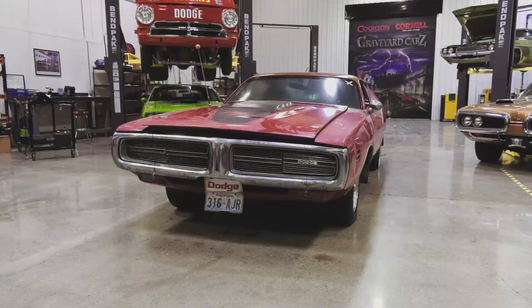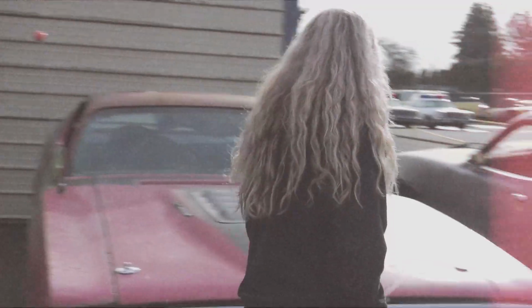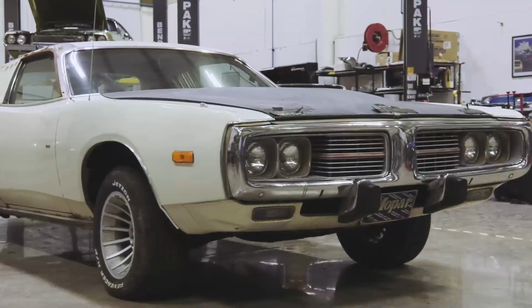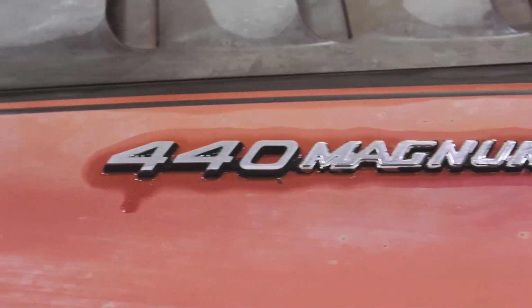So we have moved our 71 Charger, Alyssa's choice. My favorite car in the graveyard. For the record, it's probably one of my favorite cars too. I love the 71. That's true, you did good. We're gonna go over the car, talk about what it is that she likes about it, what's different about this one than say the 74 that she passed on, or the 68 and the 69. Are you ready? Yes. 1971 Dodge Charger 440 Magnum Automatic.